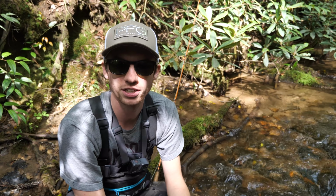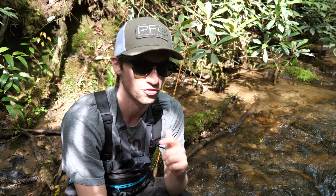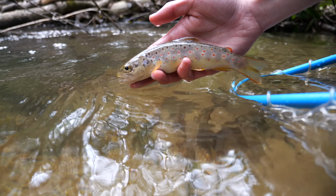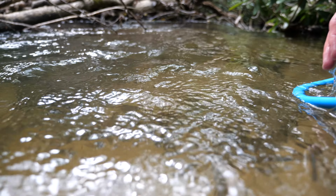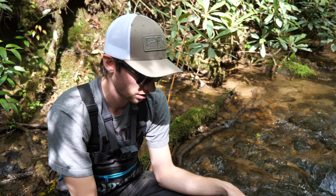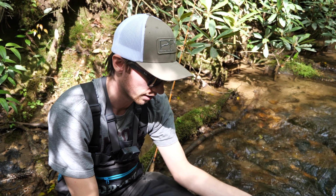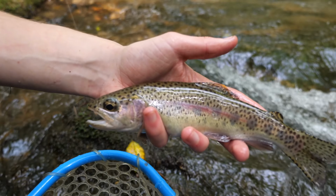Alright, so we came down here looking for native brookies because we know for a fact they're up higher in the creek because we fished this before. We're down lower in the creek and we have caught a wild brown, and we're 95% sure that these are wild rainbows because they're not that big, so they wouldn't stock them this small. Unless they're fingerling stock in this creek and we don't know about it, which is not necessarily impossible. But look at this rainbow. He's just a gorgeous fish.